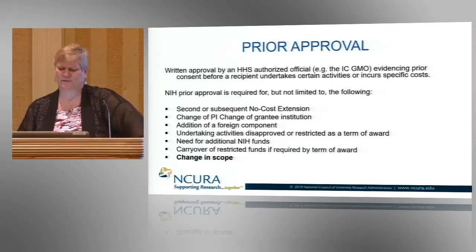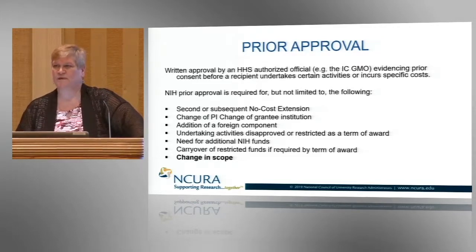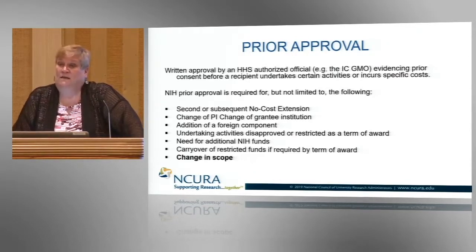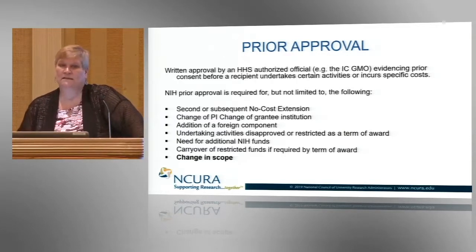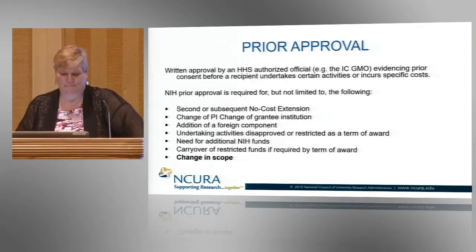Undertaking activities disapproved or restricted as a term of award. The basic rule of thumb is that what has been peer-reviewed and approved is what we have put the grant award out for. So if there is some activity going on with the grant that wasn't peer-reviewed and approved, then that's basically disapproved activity. It may not be disallowable. You can ask if you can take the research in a different direction or expand it in some way, and that can be allowed, but you need to be asking for it. You can't just assume that you can do that. It needs to be prior approved.